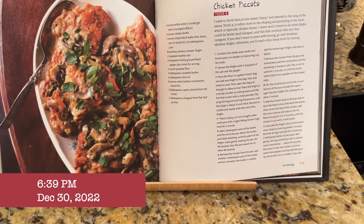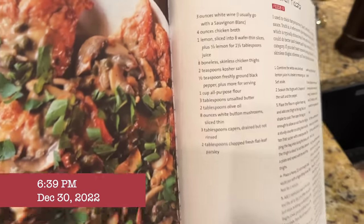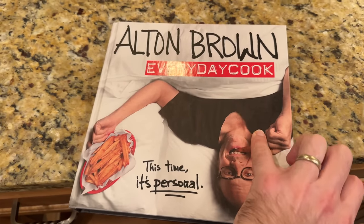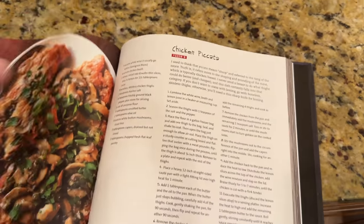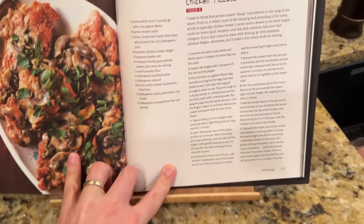Well, good evening. It is about dinner time, and tonight I am making chicken piccata. It is from this Alton Brown Everyday Cook book, and this is one of my favorites. I've made maybe not even a quarter of the recipes in here, but everything I've made is really, really good. And we've made this chicken piccata several times. This recipe is wildly good.